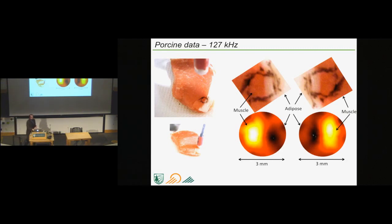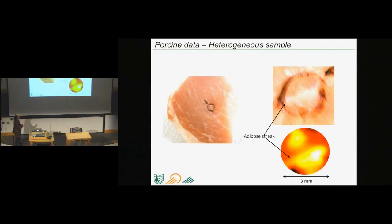And then we did one final thing, and this is what I was most excited about. We have this small streak of adipose tissue here, and we were able to actually see a high region of conductivity above and below the streak.